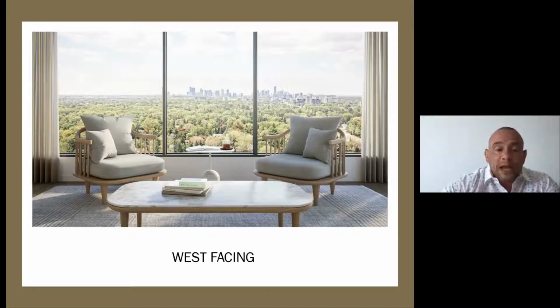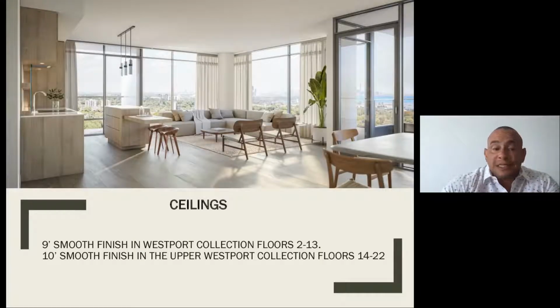So we have a west-facing view here. The ceilings are going to be, like I said, 9-foot smooth finish ceilings from the 2nd to 13th floor. 10-foot smooth finish ceilings in the Upper Westport collection, which are floors 14 to 22. And here we can see this will be a southeast facing corner unit. And we can see just the way they've designed and the mantra and the color scheme. It's very clean, it's very modern. It's a great sense of style at the same time that'll stand the test of time. And it's all windows, floor to ceiling windows are standard as well.